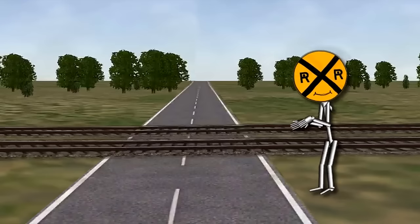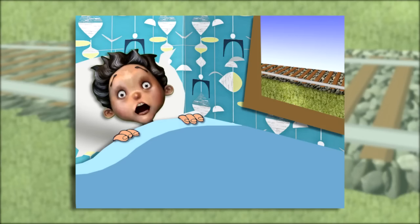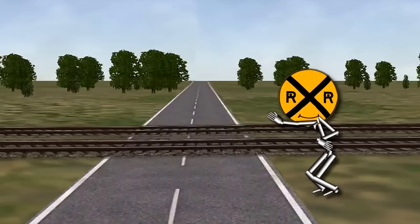Well, how do those tracks get there? Nobody woke up one morning and poof, the tracks were just there. Somebody had to build them. Here, let's take a look.